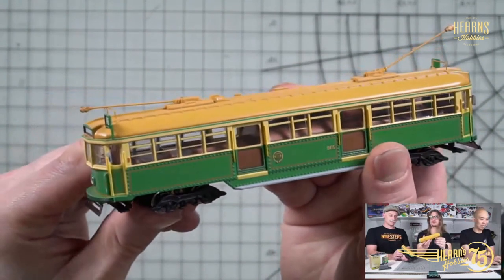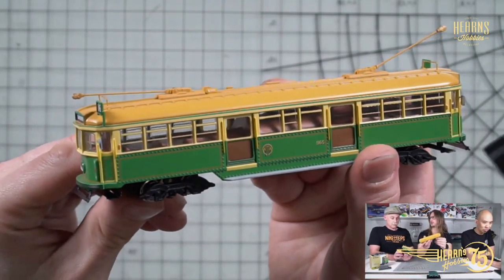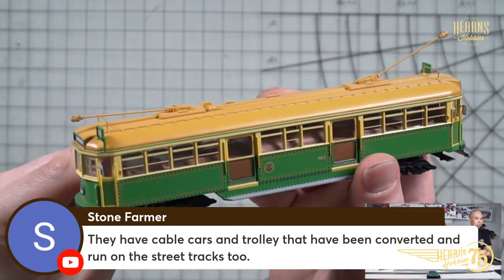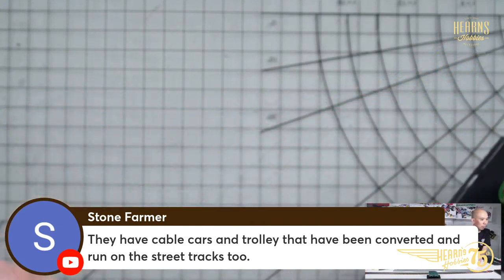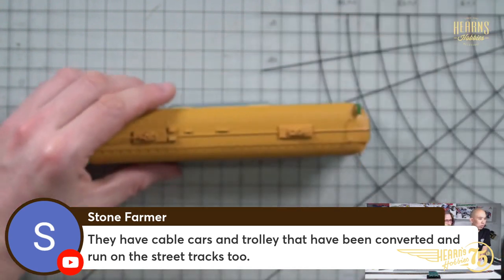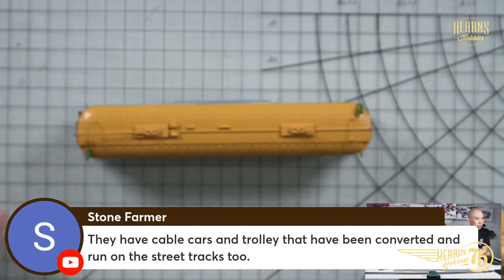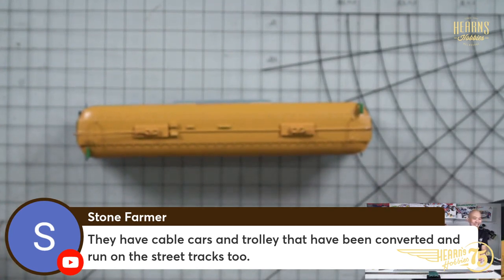These are actually really popular for visitors to Melbourne. Are they? As a keepsake or a gift, because nearly everybody who comes to Melbourne will. Well, as it's our 75th year, I think it's only fitting that we sell heritage trams. So Stone Farmers is in San Francisco, wasn't it? They've got cable cars and trolleys. So that'll be considered a trolley, right? Yeah. They've been converted and they run around on the streets. It's a tram.